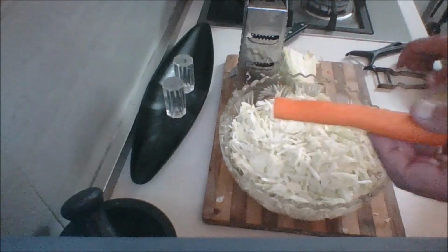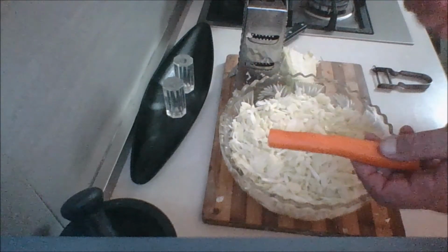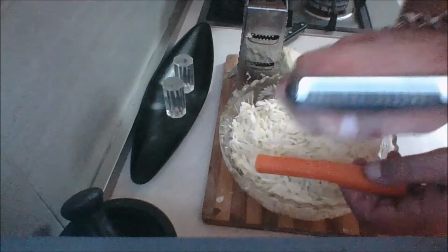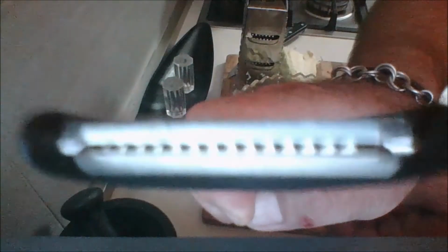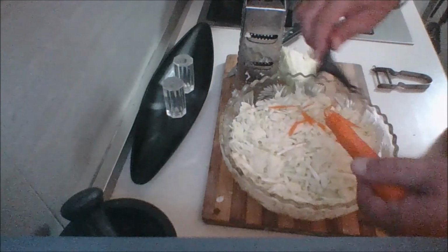I have a few carrots. I went ahead and washed and peeled these. And then what I have is, it's kind of like a peeler, but it has teeth on the end. And that'll make nice little strips, as you can see here.